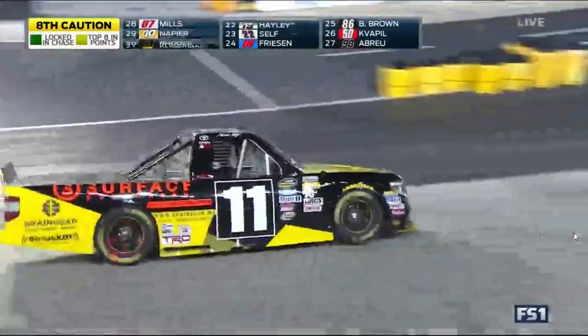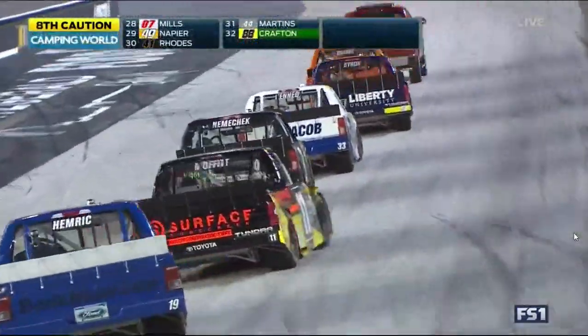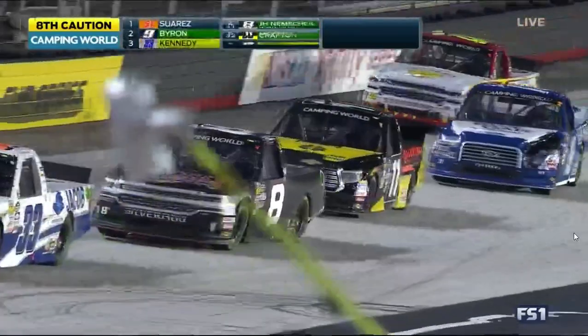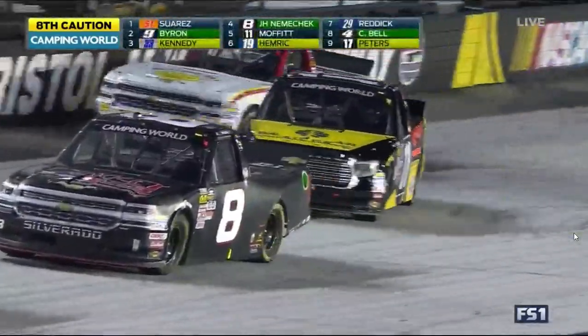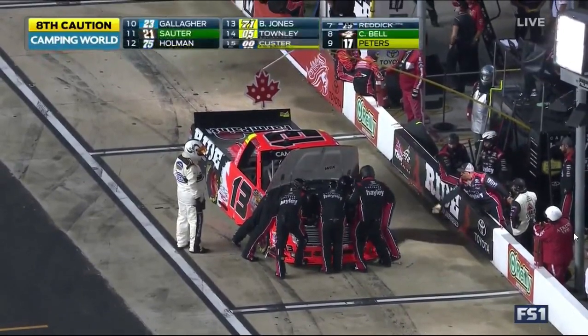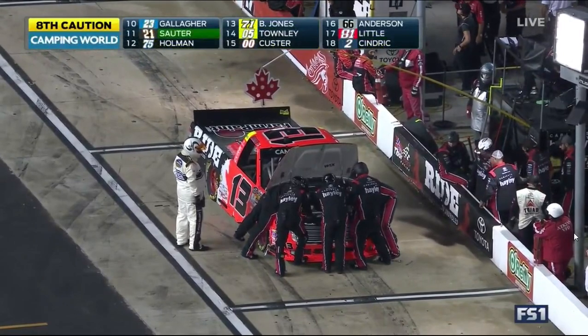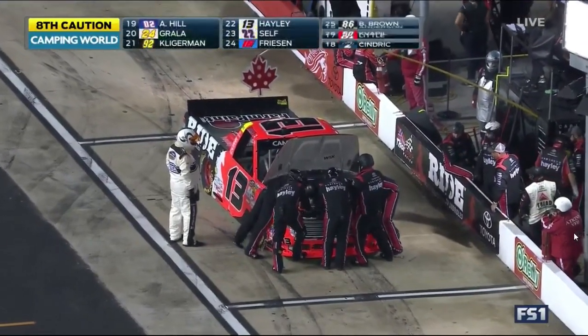Talked about these trucks having battle scars when the night's over. Daniel Hemrick's got his left front fender tore off, but his right side looks nice, and John Hunter Nemechek is taking good care of that truck as well. Yeah, and let's also shout out to Matt Tiff, too, because Matt was supposed to be in that 11 truck. Obviously had some brain surgery. Doing extremely well, though. Hello, Matt.